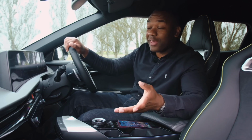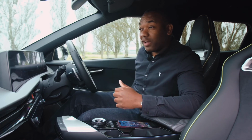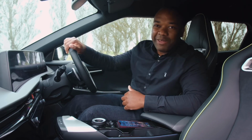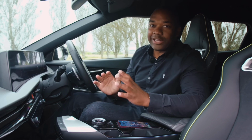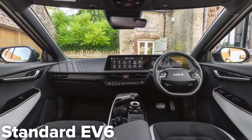I guess the one good thing is that when you're charging up and you've got a few moments to kill, you can actually recline these seats really quickly, which is, I don't know, slightly better than waiting for the motor to do it. But come on, 62 grand. I need electrically adjustable seats, people. Here on the inside, there are only a few changes over the standard Kia EV6.